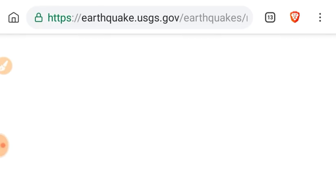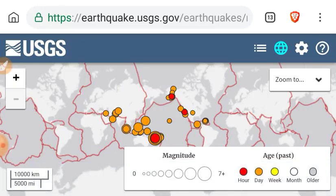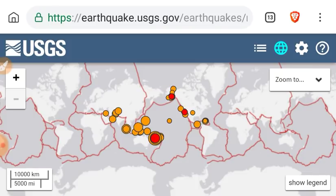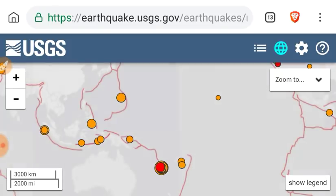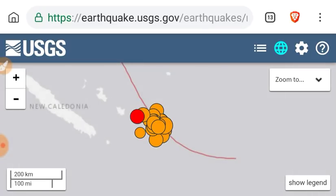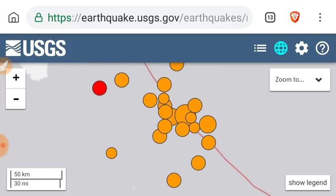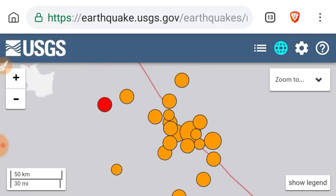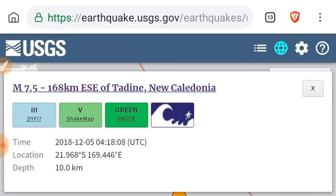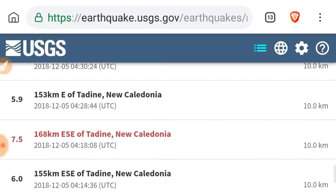and let's look at the latest earthquake situation, as we've had some pretty funky earthquakes. First of all, there's been a 7+ magnitude down in this region, New Caledonia. I believe it's that one there. No tsunami warning issued. 7.5 is a huge earthquake, and there's been a whole series of pre and aftershocks.